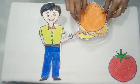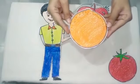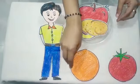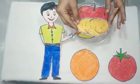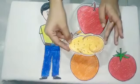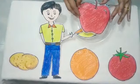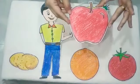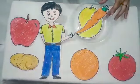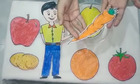Then he bought one orange. One orange. Next, he bought one potato. One potato. He also bought one apple. One apple. He bought one carrot. One carrot.